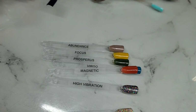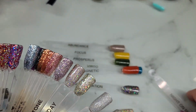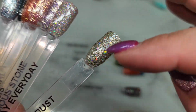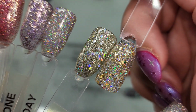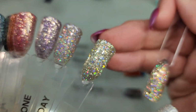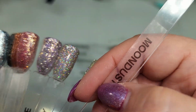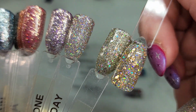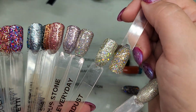Let's see. Get back to the top here. Okay, so here we have Stardust. See how it's got those holographic chunks in it, but it doesn't have any flaky pieces. They are super similar. However, Stardust is an opaque polish, so you can build that up on its own. And Moon Dust is more, like I said, of a topper. It's got a bit of a see-throughness to it. And the chunks, so pretty, but comparable in color, yes.